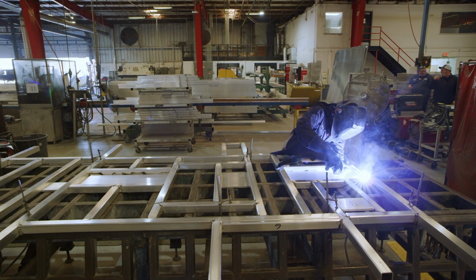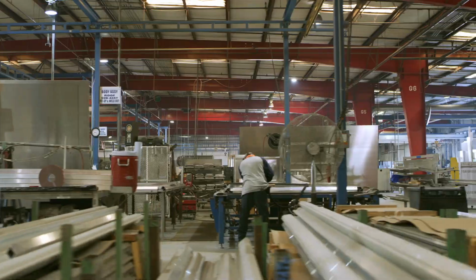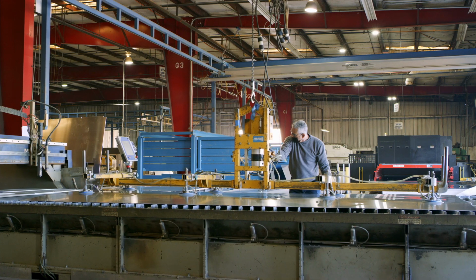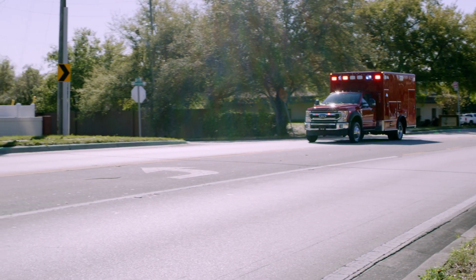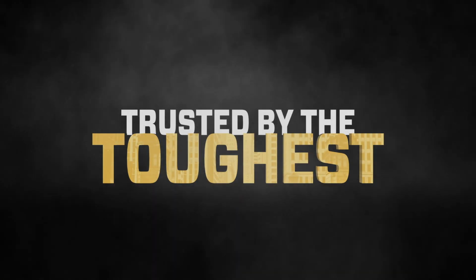Thank you for joining us on our tour of the Wheeled Coach Factory. As you can see, every step of our manufacturing process ensures our ambulances are built to deliver mission-critical durability and born to perform under the most demanding conditions. That's why they're trusted by the toughest.